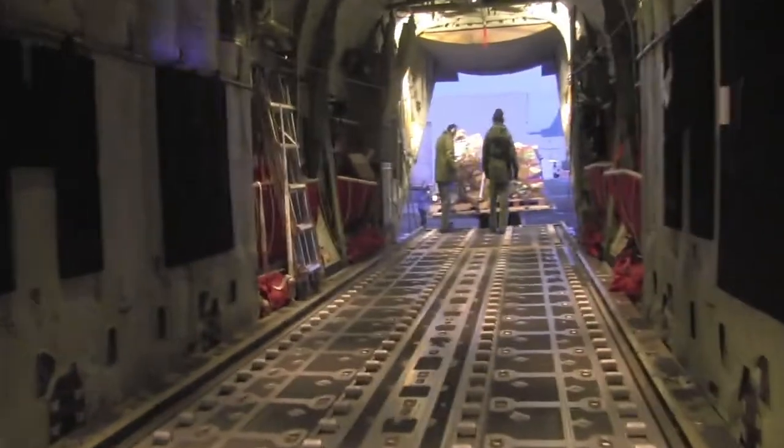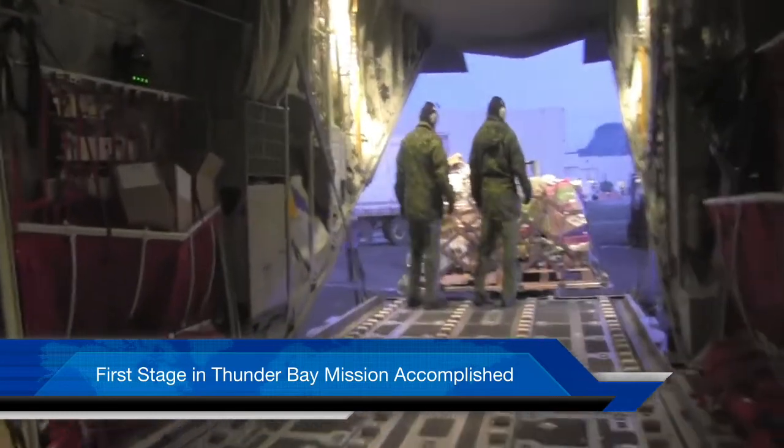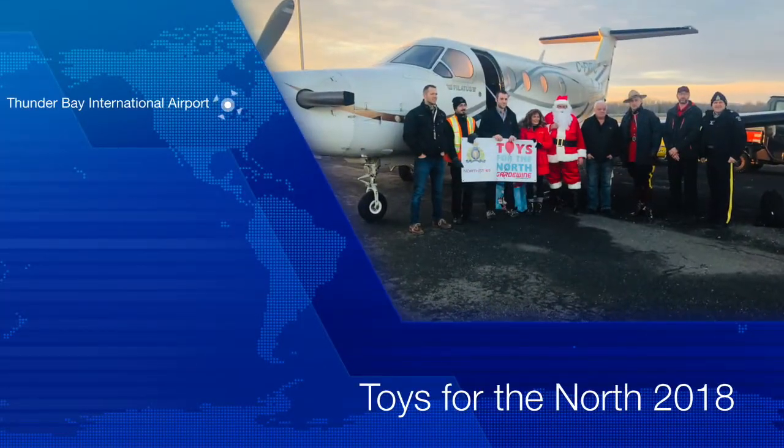And as you can now see, this great big aircraft has been emptied of all of the toys. Everybody's coming together with their stuff. And we're at the Thunder Bay International Airport with Toys for the North. This is James with Net News Ledger.